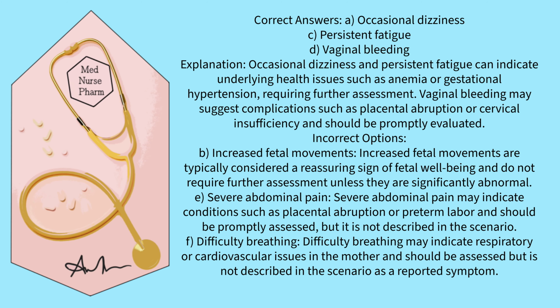If you chose options A, C, and D, you are correct. Occasional dizziness, persistent fatigue, vaginal bleeding. Occasional dizziness and persistent fatigue can indicate underlying health issues such as anemia or gestational hypertension, requiring further assessment. Vaginal bleeding may suggest complications such as placental abruption or cervical insufficiency and should be promptly evaluated.